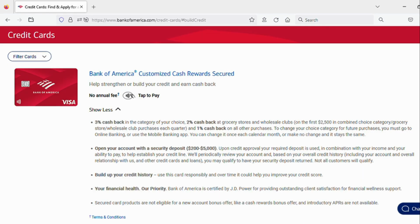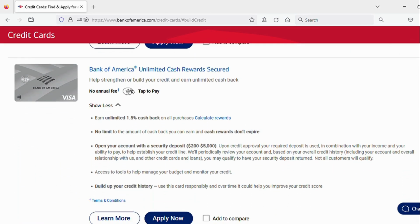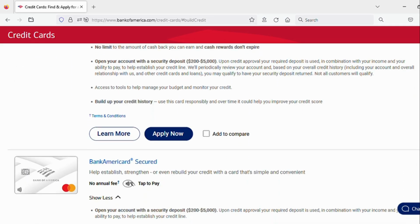Same thing on the secured credit card front. Bank of America has a few good options for people who are trying to rebuild their credit, especially if you're someone that is having a hard time getting a decent unsecured credit card. These cards do require a refundable security deposit, but otherwise they essentially mimic the Bank of America cards that we've already talked about, in particular the secured version of the Customized Cash Rewards card with the same rewards structure.